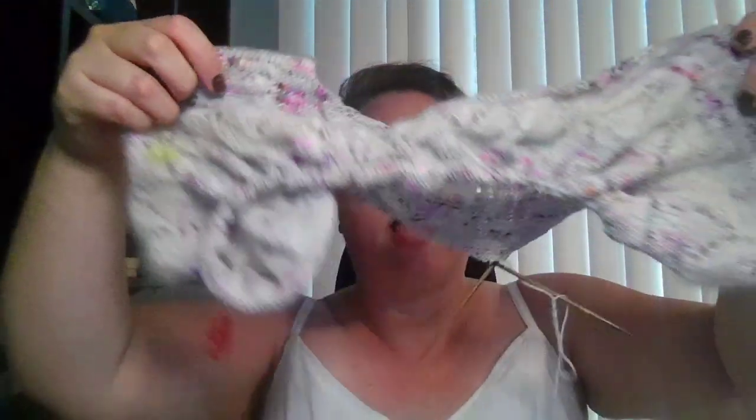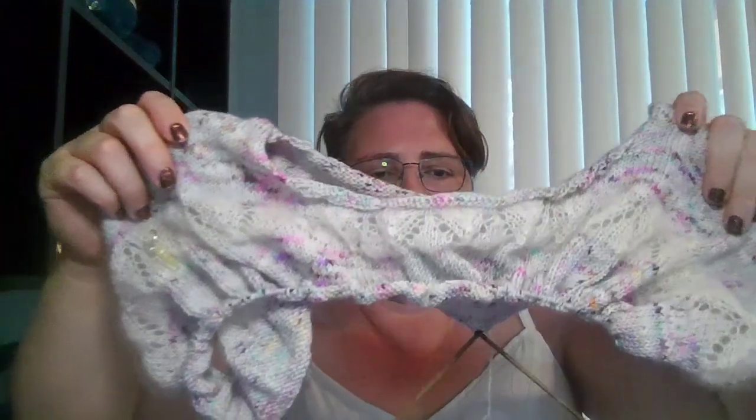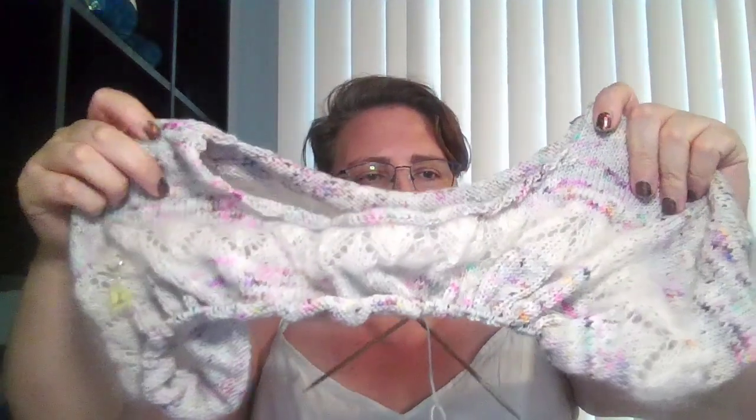It probably will get more time now on it since I finished my Chevron sweater. But let's see. You can see my marker is over here where I was at. So I have finished that lace pattern and I'm almost ready to start the lace again. I'm really loving this. I can't wait till I can get a couple more sections in so you can really see it come together.